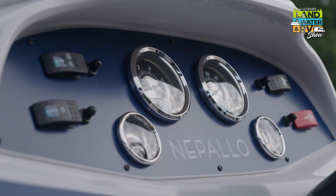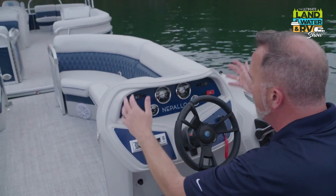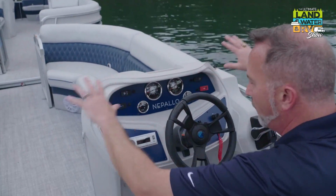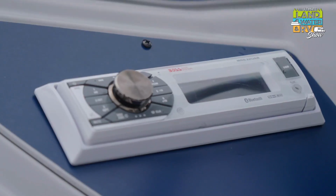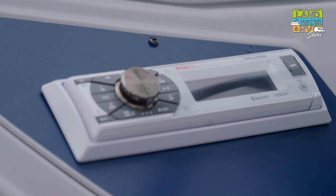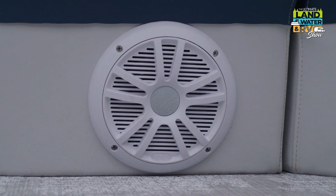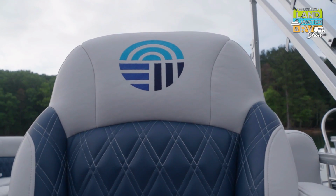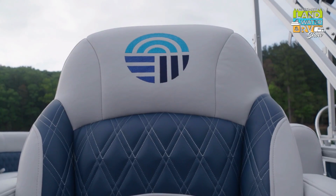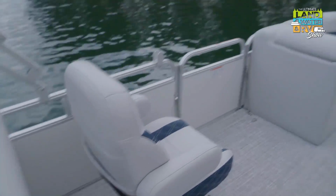You no longer have that dark brown paneling that you're so used to. They have brought in a navy blue to match the reef decor that follows the entire boat. You also have a Boss stereo system with USB charging. It's Bluetooth and removable. You got the Italian grip handle here, the comfortable captain's chair. It even extends over to the co-captain's chair. Gone are the mid-backs. You got a full back captain's chair.